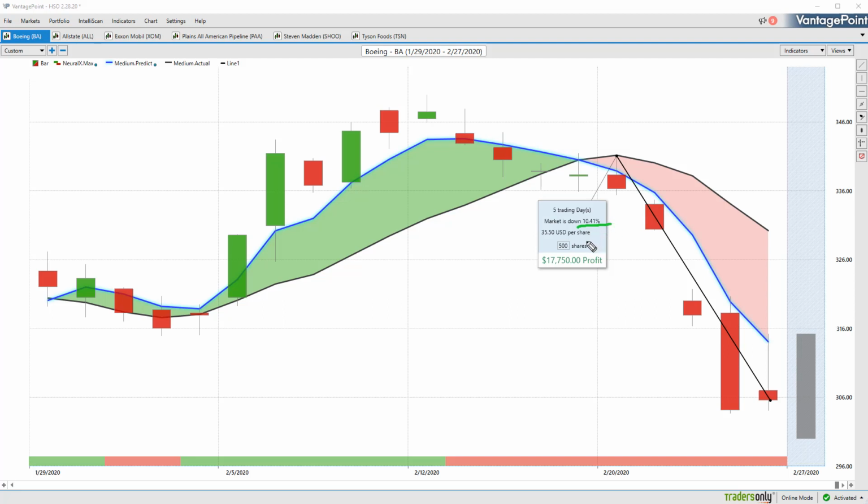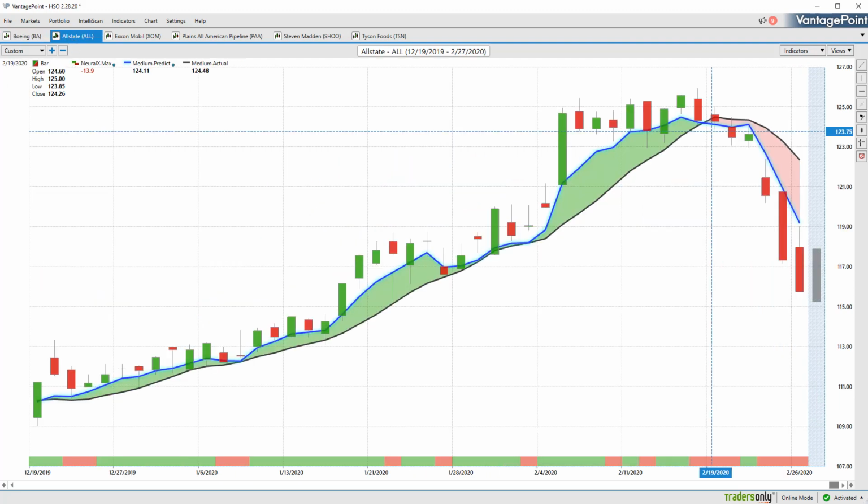So you see shares of Boeing off over 10% just in the past 5 trading days. Allstate is another one of these examples where we were focused on the upside. Really nice rally to the upside, with plenty of opportunities to be adding to your position along the way. But what happens midpoint of last week? And it's not just here in Allstate.